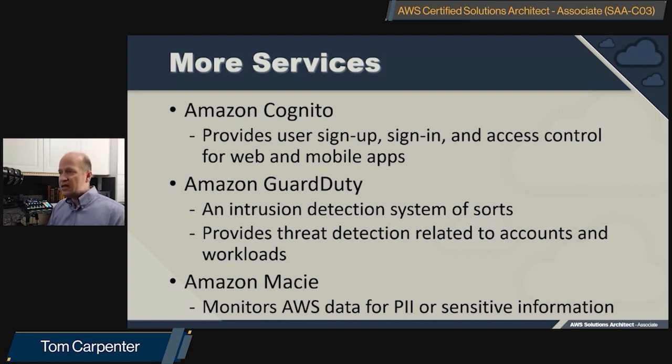So Cognito, sign up, sign in, and access control for web and mobile apps. GuardDuty, threat detection based on monitoring of accounts and workloads. And Macie is monitoring for the ingress or egress of PII and other defined sensitive information.